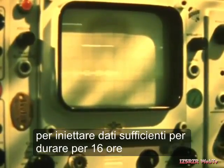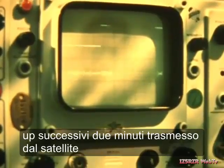Computer recognition of special identifying words, called barker words, at the beginning of the incoming satellite broadcast establishes the start time for the injection that follows. It takes a little more than a quarter of a minute to inject enough data to last for 16 hours of successive 2-minute broadcasts by the satellite.